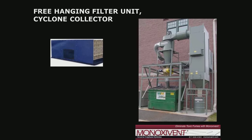In this particular application, you can see you have a cyclone collector, and that is designed to take the largest particulate out of the airstream and send it down into the hopper. Notice you have an airlock there too, so as the system starts, that airlock keeps everything that's in the hopper currently down in the hopper. And then it'll allow the particulate that comes from the cyclone down into the hopper as well.